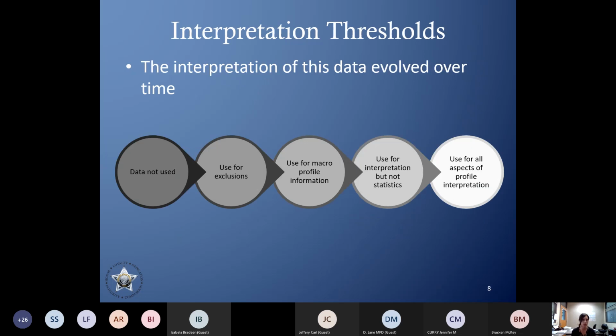How we approached this data really evolved over time, between 1999 and 2011. Initially, when we first adopted this type of analysis, that data wasn't used. We documented that we had the data, but we didn't draw conclusions from it. Then, after a period of time, that data started to be used for exclusions. We wouldn't include anybody in a DNA profile based on that data, but we would exclude people from a DNA profile based on that data.